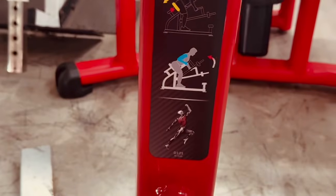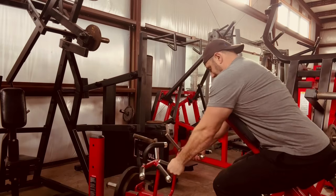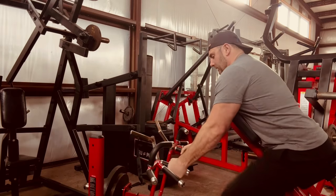This is the newer version D125 that has these extra handles up top. And I had the old version for a while before I sold it. You can see I've modified this to make it even better. All right, so I'll give you just a quick demo. There's so many handle options now. The main benefit is the stable position. You're able to do this movement with your feet in front of you.